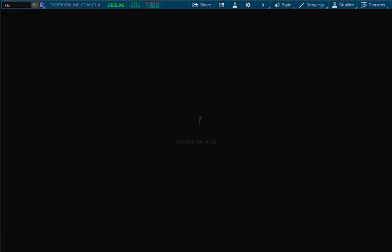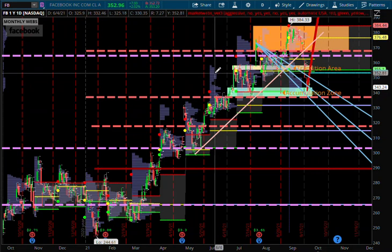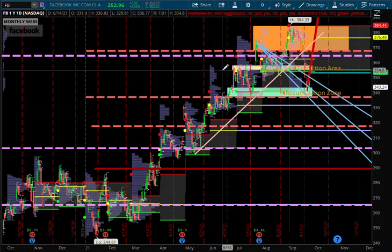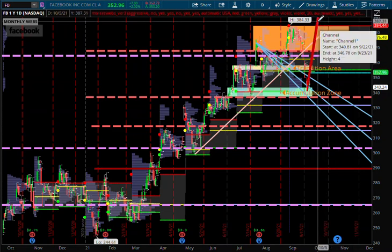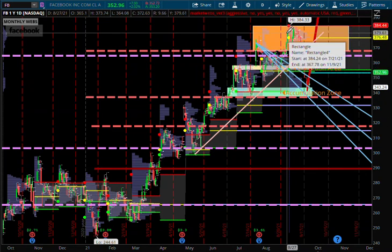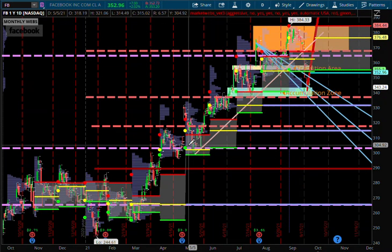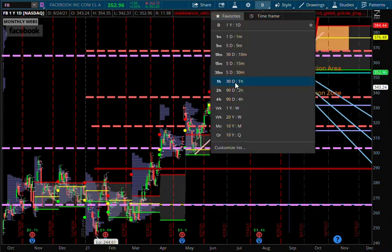Okay, Facebook. We broke down news last week. Sales are down 15%, so that's definitely not the best news you can get. Definitely keep this one on watch. This is on your daily. You can see we've broken the primary uptrend. Don't know how long it's going to last or how deep it'll go. Okay, you're going back on the 1 hour.